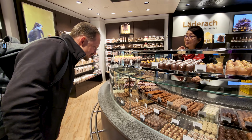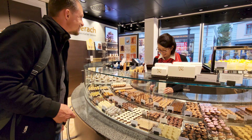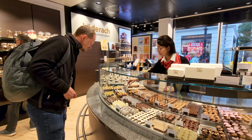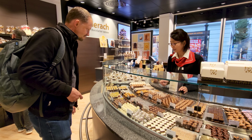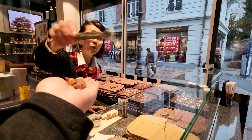Try a few of these different chocolates. So what's in that one? That's a hazelnut crunchy. Ooh, that sounds good. Shall I put any more? Yeah, let's try one of those. Okay. And here the almond chandelier. That's almond cream with a chocolate. And the top is crushed almond caramelized. I'm sold. That sounds good. Let me try one of those. Okay. Yeah. Thank you so much.